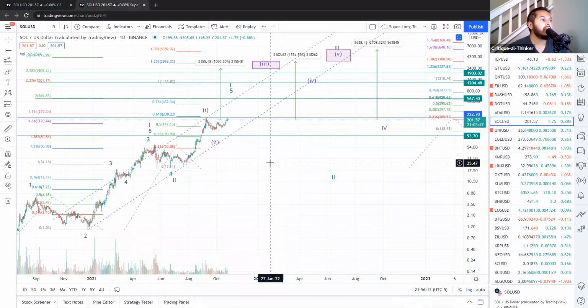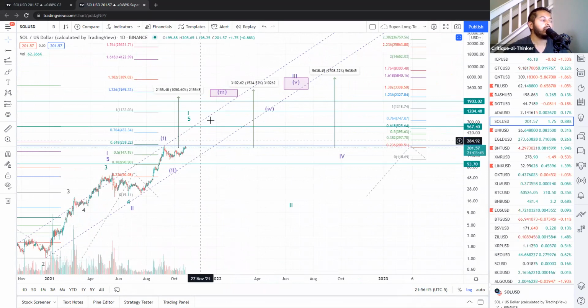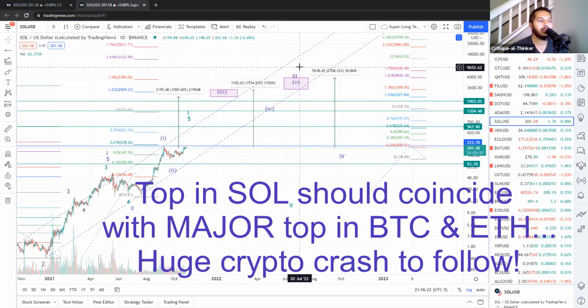Speaking of corrections, even for the purple pattern, provided that we can keep rallying, and of course I'll adjust these targets and patterns as the rest of the structure develops, this top should coincide with a major cryptocurrency top we will see in Bitcoin and Ethereum. Those are hitting what is the top of a large 5-wave impulse that spans 5, 6, 7 years, and the ensuing crash will be massive in Bitcoin and Ethereum.